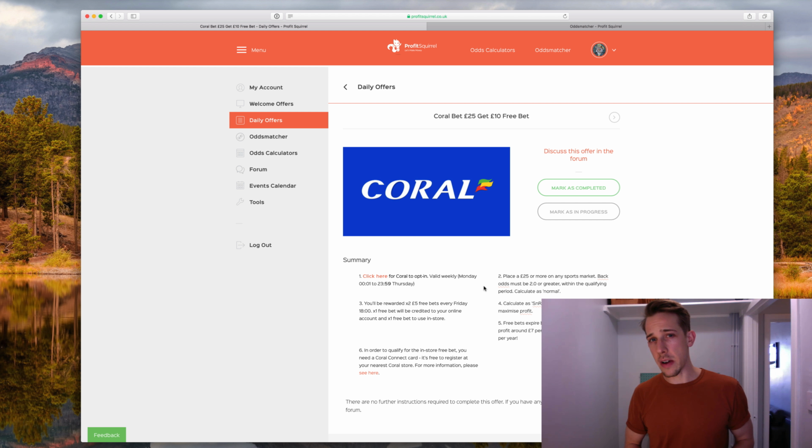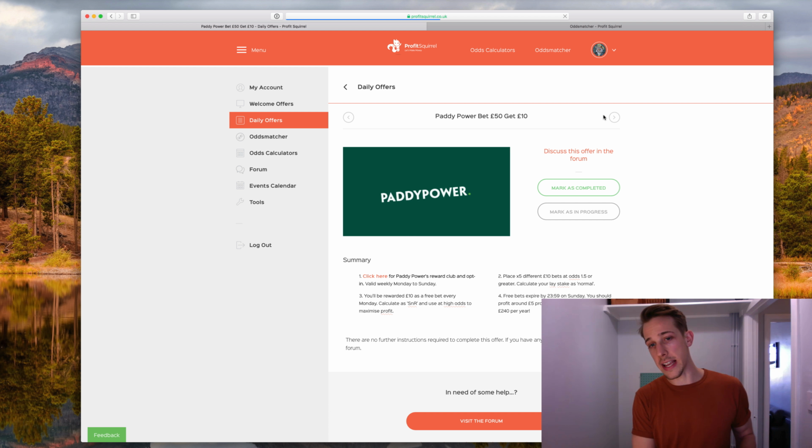So if you're just starting out with the weekly free bets, I recommend you start, as I said, at the bottom of the list. Look for these simple ones where you can place the bet at any time during the week. So a good second example of that is this Paddy Power bet here. Bet £50, get £10. So you can see on this one, we have to place 5 different £10 bets at odds of 1.5 or greater. And that's going to be pretty easy actually to qualify for with very small qualifying losses.